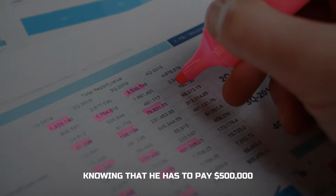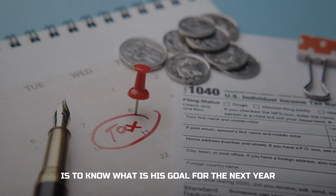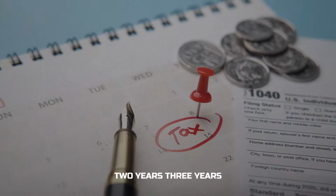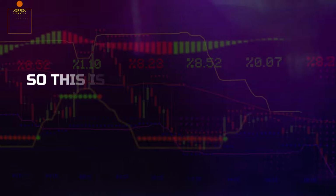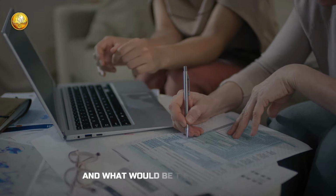Knowing that he has to pay that much, what are some of the strategies that we can start utilizing to reduce this tax liability? Then we put together a step-by-step plan of what we can do. There are a lot of things that can be done, but we need to know what is the best way specifically for him. And here's another important thing: it's important to know what his goal is for the next year, 2 years, 3 years. Because when you go to your accountant on April 1st or April 15th, when the tax return is due, or for those of you that are due in March, at that point there's not much that you can do. That means that you are being reactive, not proactive, and you cannot come up with any kind of strategies. This is why it's very important to know beforehand how much income you are facing and what the tax liability would be.